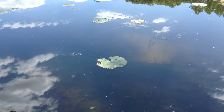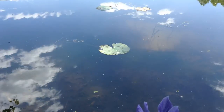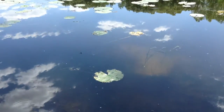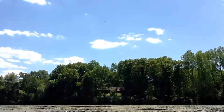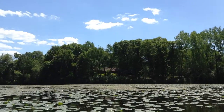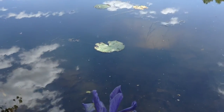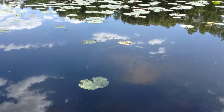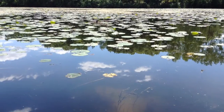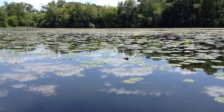There's a little dragonfly nymph just past that lily pad. It's coming right underneath it right now. There's an airplane. But it looked like that little dragonfly nymph had a snail or something in his mouth. There's a fully grown one, dragonfly, flying around. I love dragonflies, they're so cool.